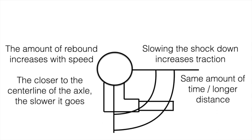If you put a longer shock mount on your left rear and it's sticking out there quite a bit, it has to go a longer distance in the same amount of time, so it has to go faster. So anytime on your left rear front you can shorten up that distance from the shock mount to the center line of the axle, the less rebound and the more traction you'll have. Way back when, I had Weir's Machine punch out some special shock mounts for me, and they were placed closer to the center line of the axle because that's exactly what I was trying to get to, and we had some traction back then.